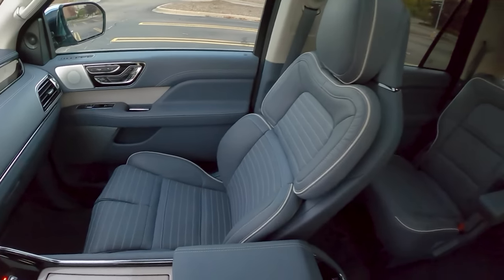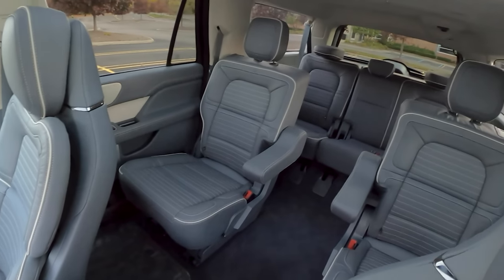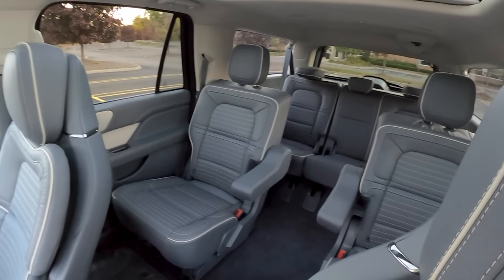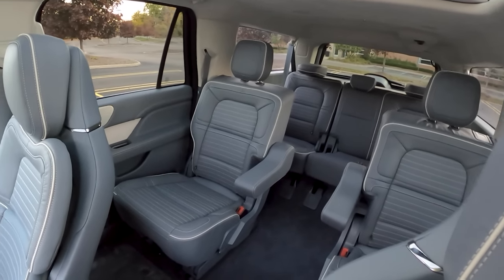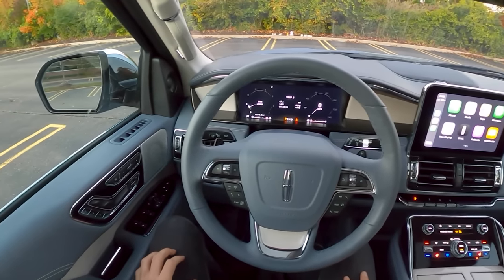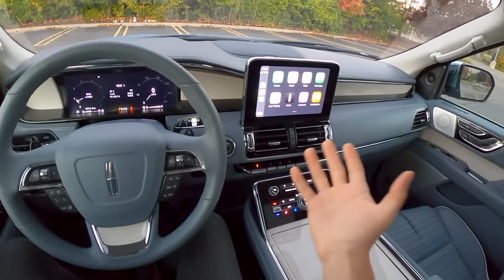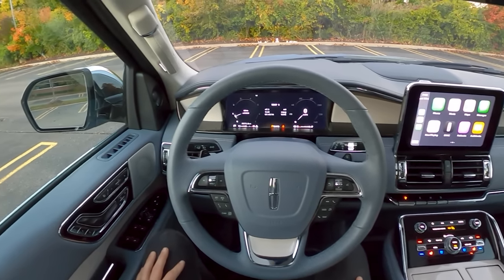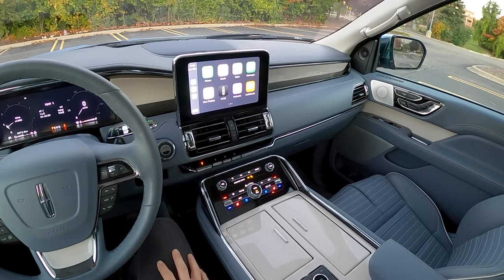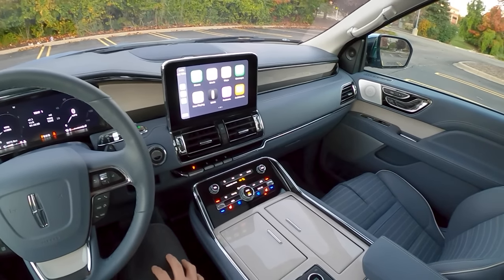This is Lincoln's, basically, fancy version of the Expedition. And this is also the long wheelbase, so the third row is almost back in another zip code. If you want space, you want luxury, you're gonna haul people and things, this is probably the way to go, unless you want an Escalade. We'll give you guys a little tour of the new 2020 Lincoln Navigator.